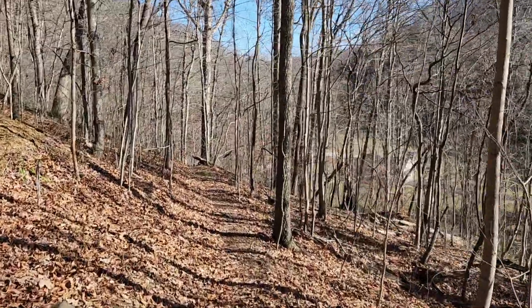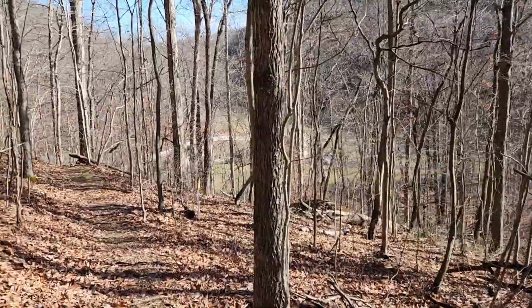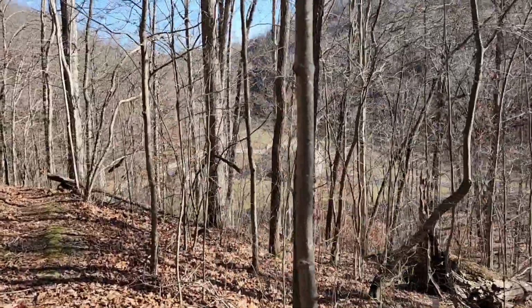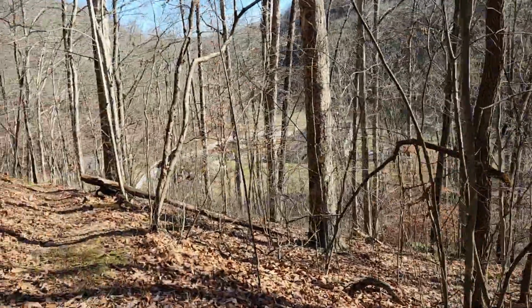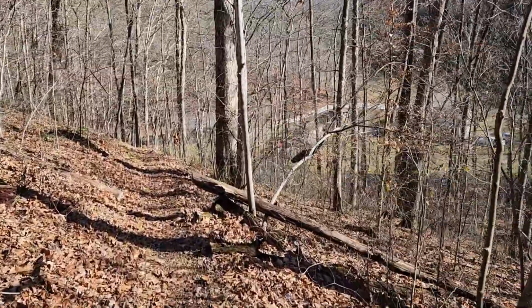All right, look. This is the first civilization that we've seen in quite a while, so I'm going to get off here because I don't want to make a lot of noise, because these people are nice enough to have all this here. I think there's a campground down there. There's a shelter. So I don't want to disturb them, so I'm going to get off here and we'll talk to you in a little bit.